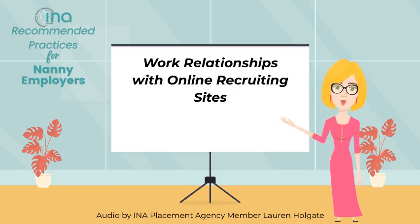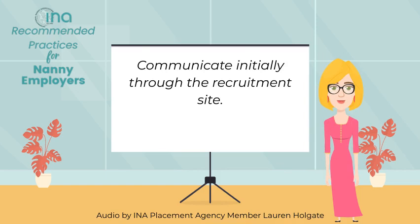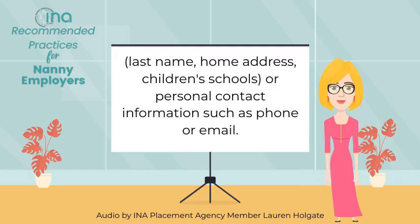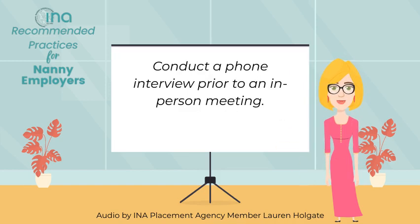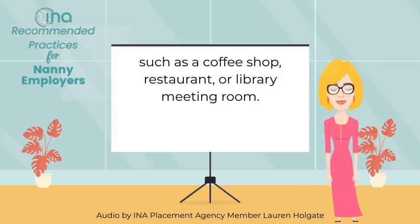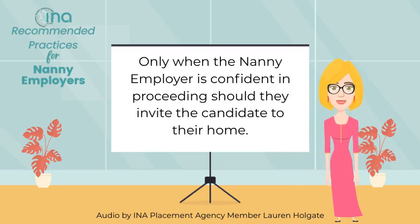Work relationships with online recruiting sites. Communicate initially through the recruitment site. The INA recommends that nanny employers don't share personal details about their family, last name, home address, children's schools, or personal contact information, such as phone or email. Conduct a phone interview prior to an in-person meeting. The INA recommends nanny employers conduct initial meetings in a public place, such as a coffee shop, restaurant, or library meeting room. Only when the nanny employer is confident in proceeding should they invite the candidate to their home.